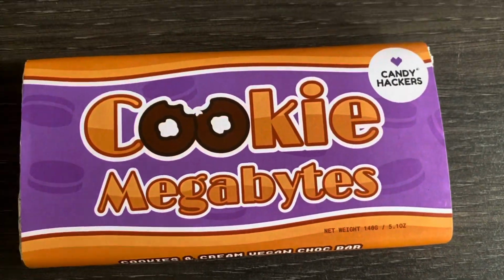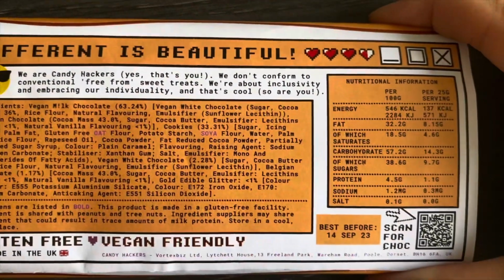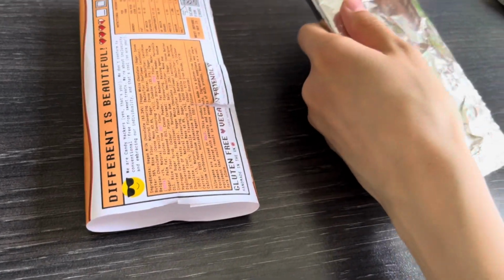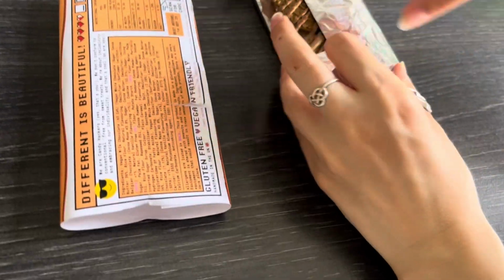Not to forget the Candy Hackers pin badge too. That's amazing. Thank you so much. It really means a lot. And I can't wait to enjoy this from chocolate now too. Really can't wait to open the Cookie Megabytes bar, can you, Mum? I can't. We're getting there now.